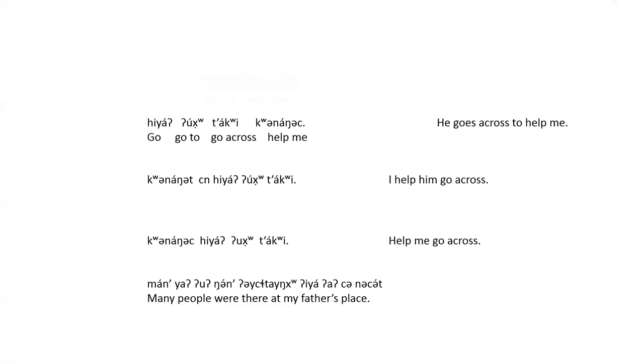The most common and useful location verb is iya. That verb basically means be there, as in iya yatsin, I was there. It is more commonly used in serial verb constructions, as in tsi shensin iya not quite suit: I was standing there waiting. It is frequently used to specify a place, as in man ya u man yatsteinu ya yatsen set: many people were there at my father's place.